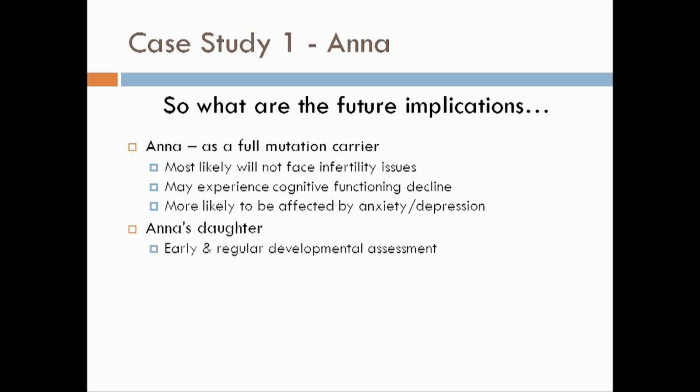And then for future pregnancies, 50% chance for being a full mutational Fragile X carrier. So that's what any daughter would have. They might get the affected X or the unaffected X. And then for boys, 50% chance for being affected again, because the Y would come from their father, and then they could get either the affected or the unaffected X from mom. So 50% chance for Anna to pass this to subsequent pregnancies. And so reproductive options would want to be discussed here in a way that would allow Anna and her partner to make choices.